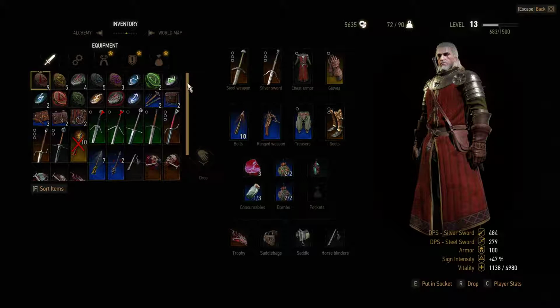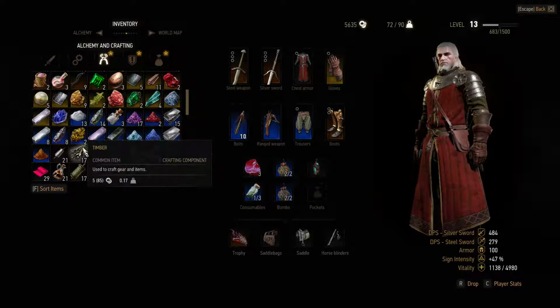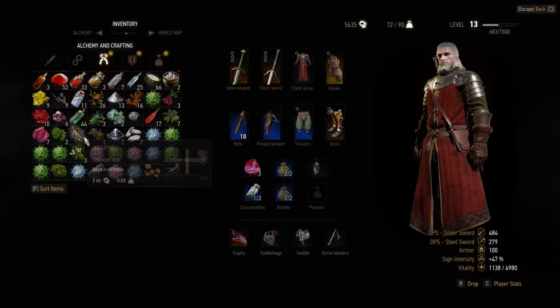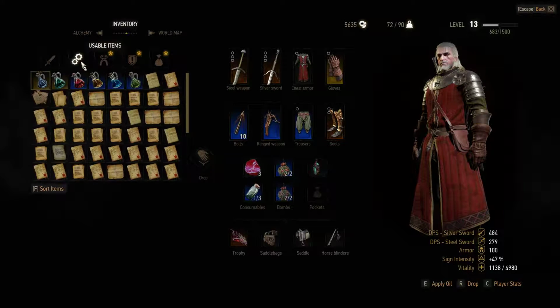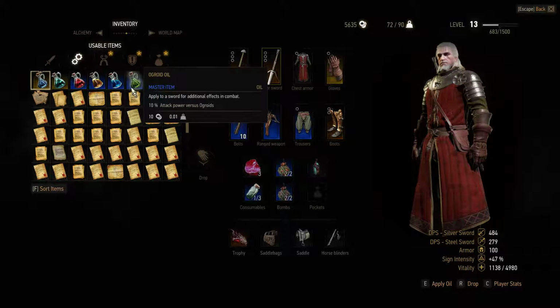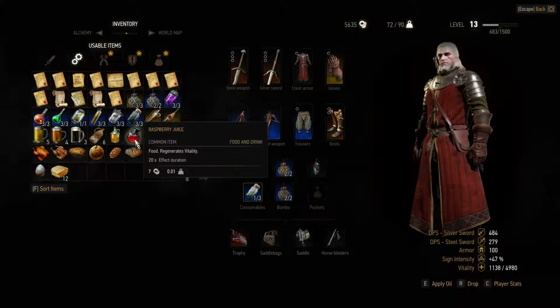Know what we're gonna do? We gotta go fight that golem, so I think what I wanna do is have Thunderbolt equipped. I think that's what I wanted. Thunderbolt. And elemental, I'll put some elemental oil on my thing.